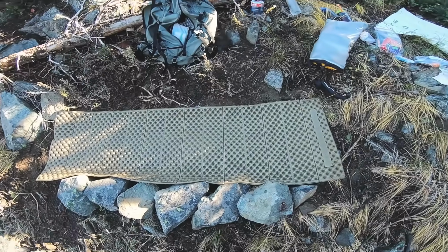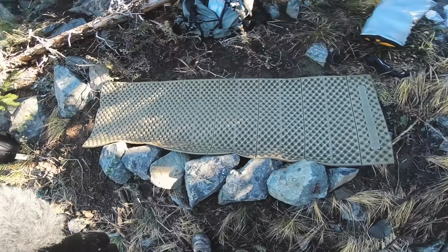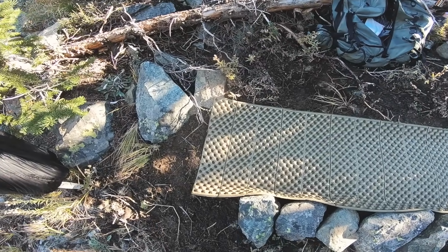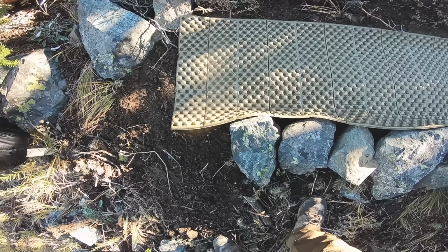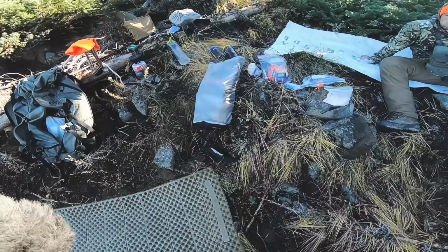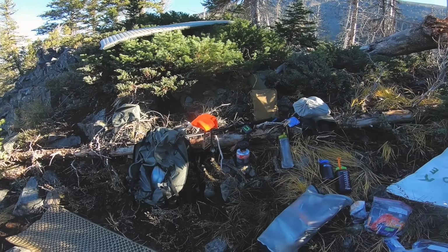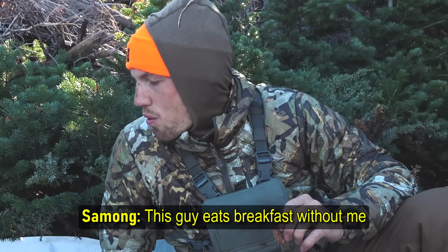Nonetheless, first night of sleep in this little makeshift bed on the side of this steep hillside was not too bad. I think later tonight I'm gonna have to kick out the upper piece of this part where my feet are, because my feet kept sliding down towards this rock over here. But other than that, it was pretty rad. And then food bags, and then also over this ridge there's supposed to be a creek down there, so we gotta go get water too. This guy eats breakfast without me. I'm hungry.